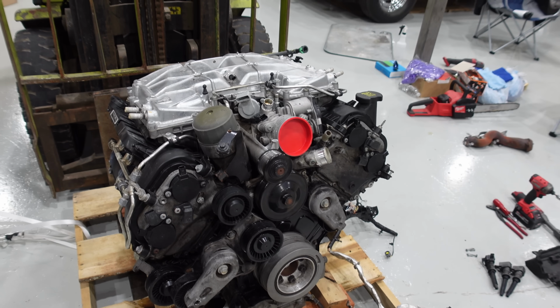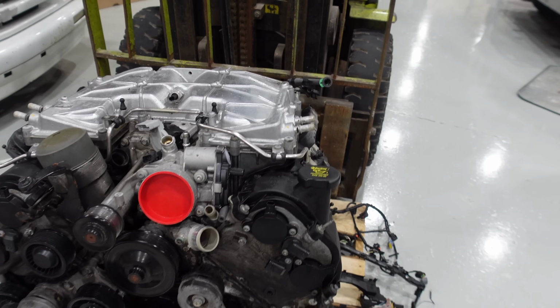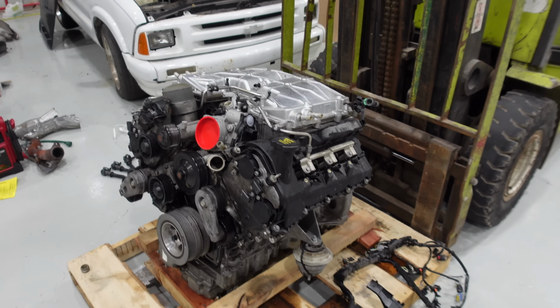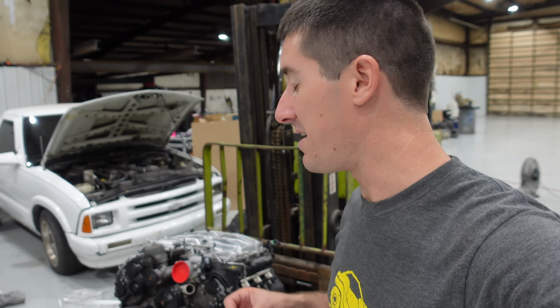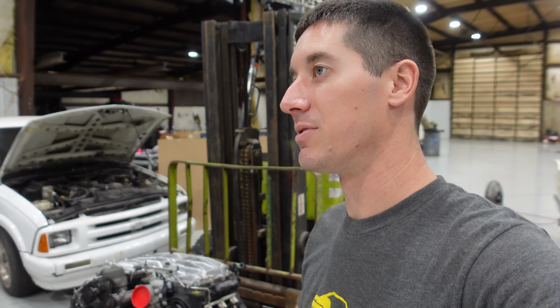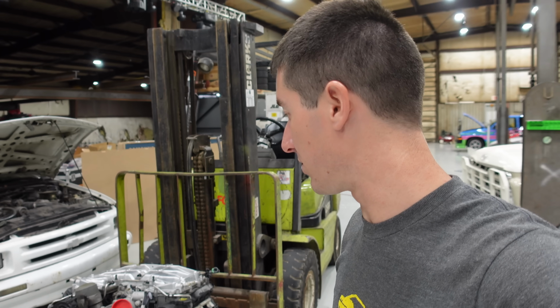And we gotta get the supercharger off, everything switched over, the supercharger back on, all these covers on, the engine cleaned up, and ready to drop in, hopefully in just one day. So there you have it, what is now almost a $10,000 engine swap to put this car back on the road. It's insane, I know, but there's not really much you can do about it.